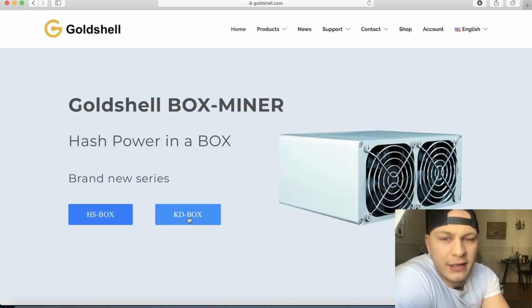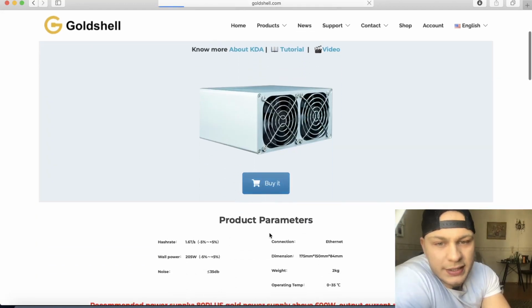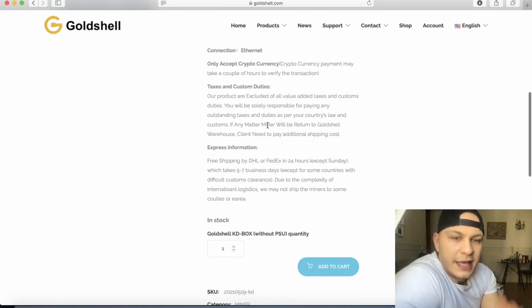So if you want to buy the KD-BOX, it's right here on the Goldshell website. It's actually the first thing that pops up. So KD-BOX, and then you buy it. And it's actually on sale right now. It was $2,599. Right now it's $1,699, and it came to me really fast.